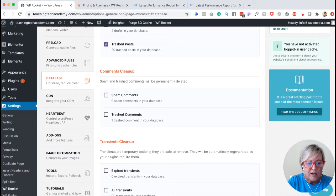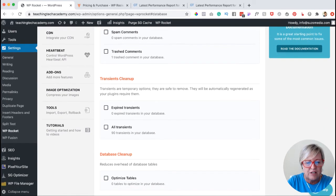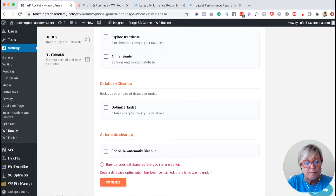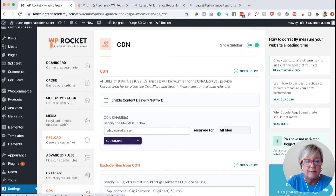Comments, I don't really have that many comments. And then transient cleanups, just this temporary. I'm just going to leave that as is. Automatic cleanup. Back up your database, absolutely. And I'm going to hit optimize. And this brings us to the next tab, which is the CDN tab.